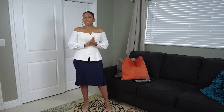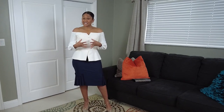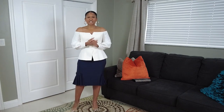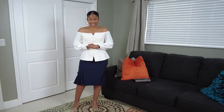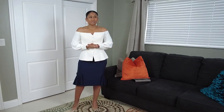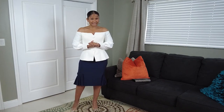A warning of caution: he does not accept refunds or exchanges. So if you order something from him, take your measurements, pay attention to the sizing. This is actually a size 40 in his sizing. That is the largest size you can get. And I tend to wear size 2 at the top. So his things are quite small.